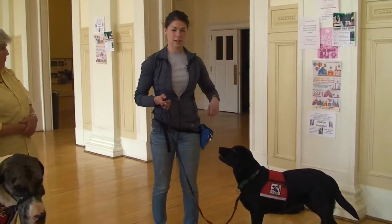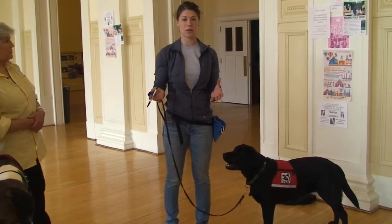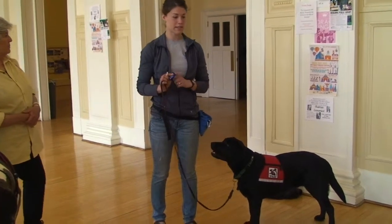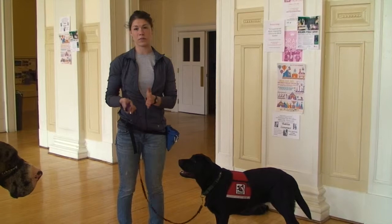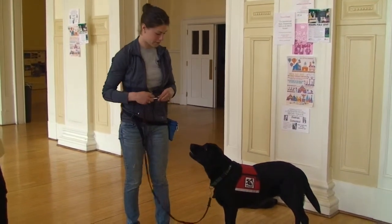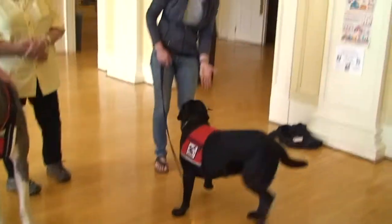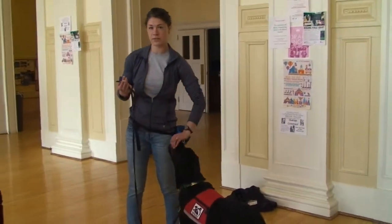If I was just giving the treat, there's a time lag between when they did the behavior and when they're getting that reward. So it's a little sloppier of what they're getting the reward for. So this makes it very exact that they know what they did, and then they'll repeat it again, which is what we need in the training, that they'll do it consistently over and over. Repeat it. Bring it here. Good.